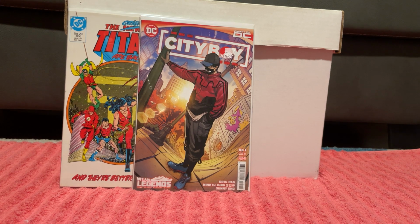City Boy, his power is that he communicates with cities, which I think is awesome. So I'm excited to read this book. Came out a week or two ago, so it was cover price, but City Boy #1, first appearance of City Boy.